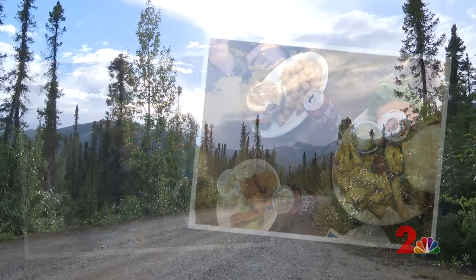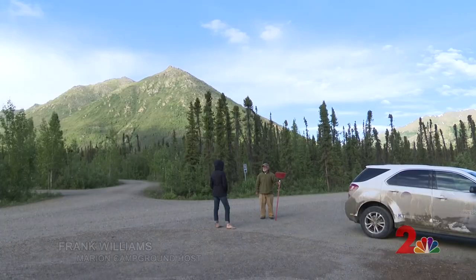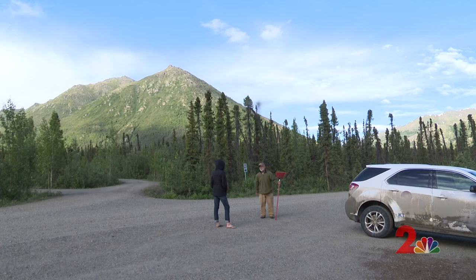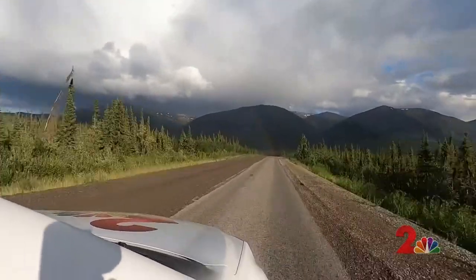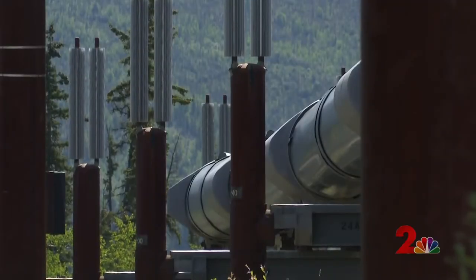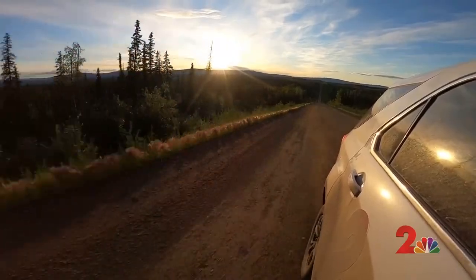We swung through Marion Campground to see what was there, and although the host was a character, having fun talking to people. This year's especially fun because the people are Alaskans coming through. We decided we wanted to get a little further down the road before setting up camp. Out in the sunshine, we find those beauty shots of the famed pipeline. Our hunt for a campsite, on the other hand, taking a bit more time. It's getting late.